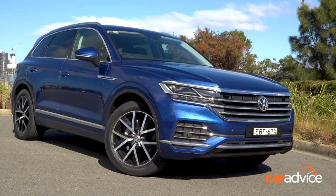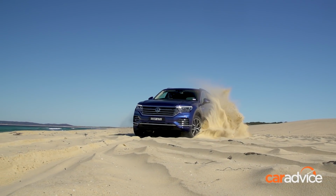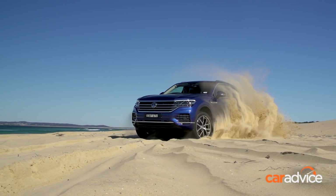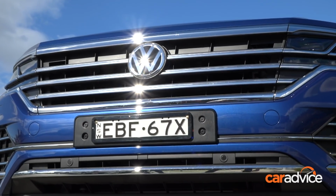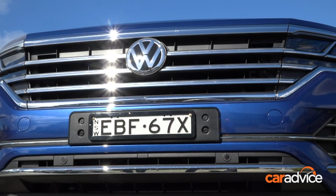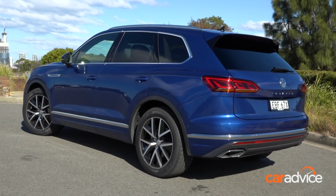There's only one specification so far for the new Touareg, which is based on the MLB architecture shared with the Porsche Cayenne, Audi Q8 and even the Lamborghini Urus. It's called Launch Edition with a starting price of $89,990. That price has gone up since the previous model, but this one is loaded with specs.